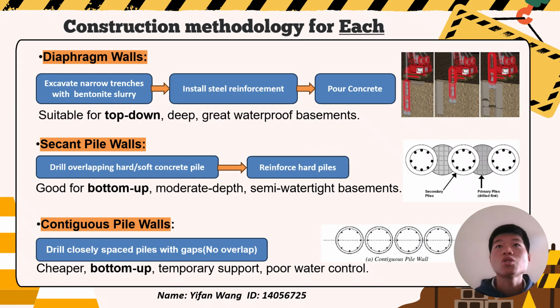Let's start with the construction methodology of diaphragm walls. These are reinforced concrete walls constructed by excavating narrow trenches in the ground and then installing steel reinforcement. At last, we fill them with concrete using a stop-end method and temporary bentonite slurry support.